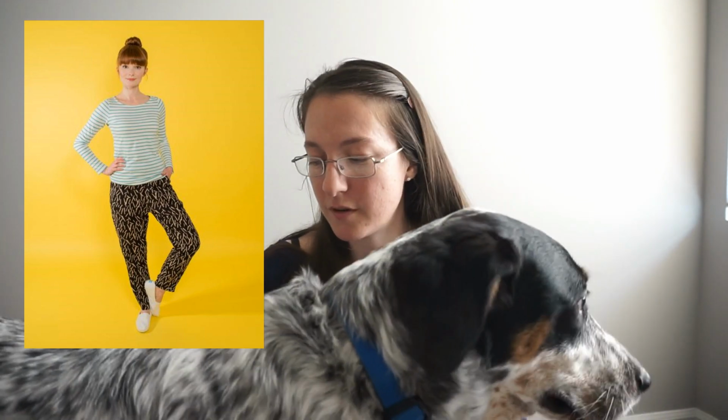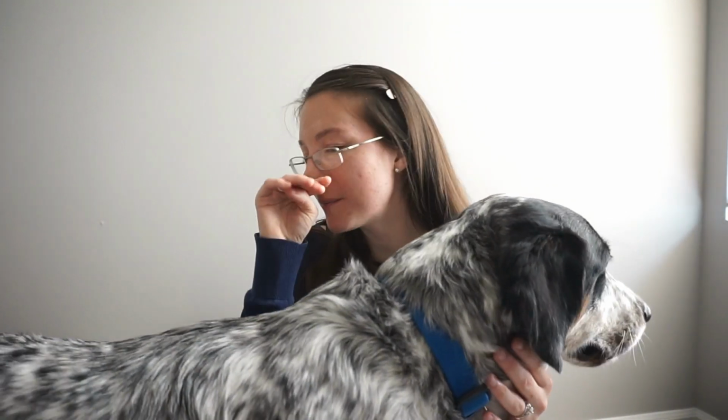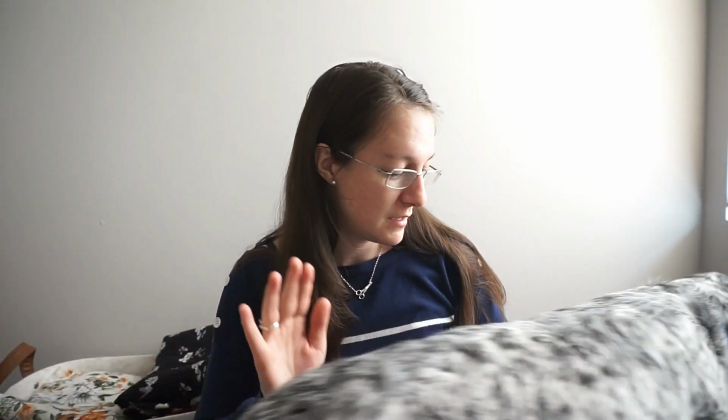Okay, next is the Tilly and the Buttons Marigold jumpsuit, which is April's Sew My Style challenge. And for that, I don't think I'm going to make the full jumpsuit. I think I'm going to just make the pants and make them into pajamas. That way I have them to wear when I'm, you know, on alert.